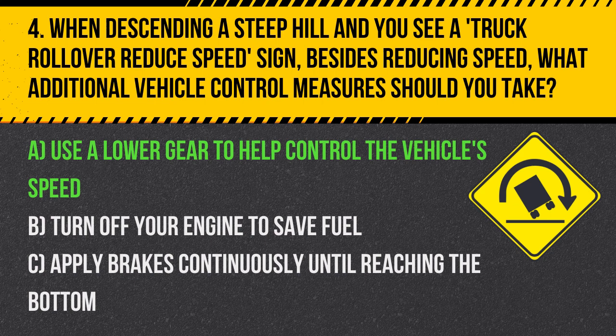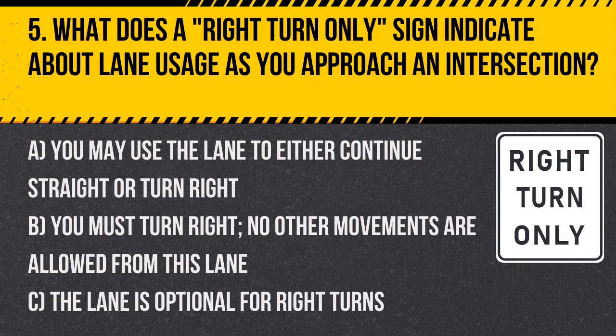Question 5. What does a right turn only sign indicate about lane usage as you approach an intersection? A. You may use the lane to either continue straight or turn right. B. You must turn right. No other movements are allowed from this lane. C. The lane is optional for right turns.